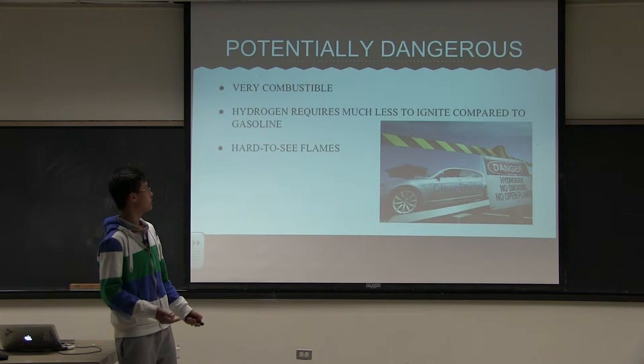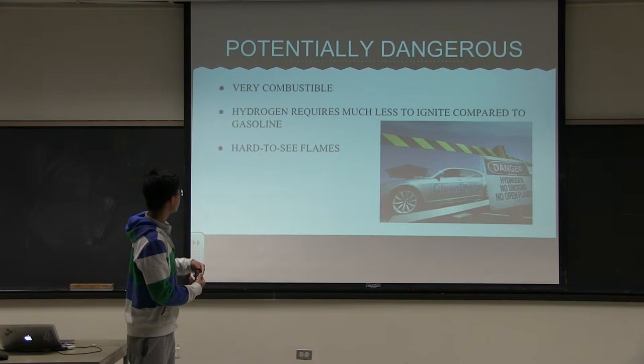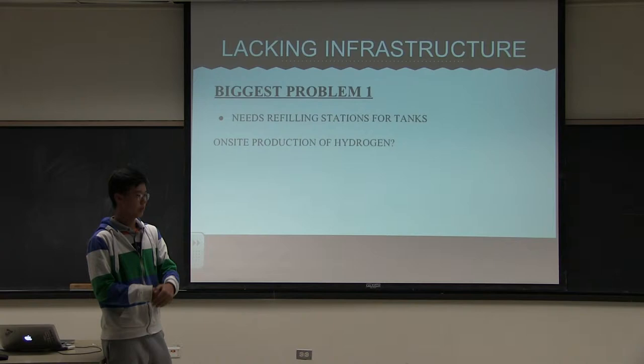It's potentially dangerous because hydrogen is very combustible, volatile. Hydrogen requires much less to ignite compared to gasoline, and the flames themselves are hard to see. So firemen have to learn the new stuff and get adjusted.